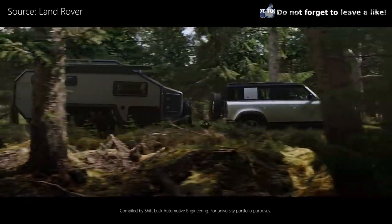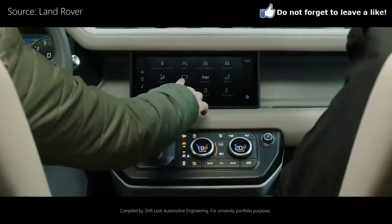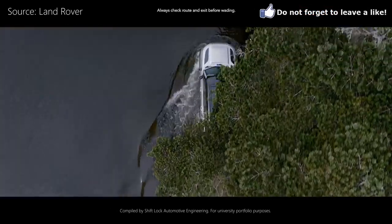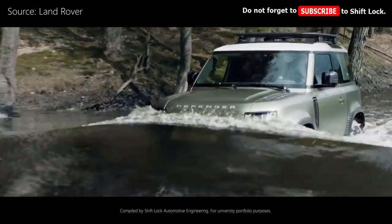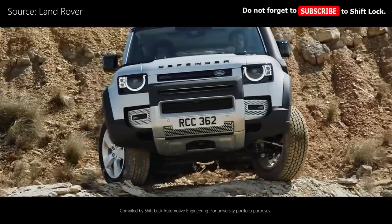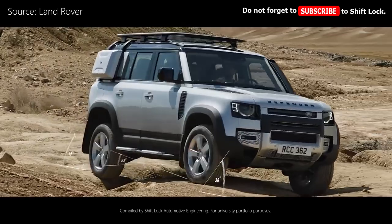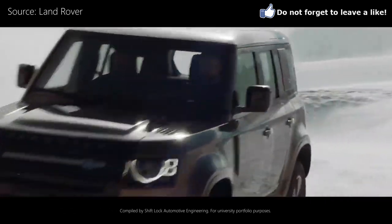Defender's outstanding 3,500 kilogram towing capability means it can readily respond to the most challenging demands. Advanced tow assist will show the direction of your trailer when reversing, whilst taking care of the counter steer. And if life throws unexpected challenges your way, a wading depth of 900 millimeters means crossing water needn't be one of them. Outstanding geometry means the vehicle's all-terrain capability is without question, with exceptional approach, breakover, and departure angles. So whether it's off or on-road, in sand, mud, or snow, you're ready for anything.